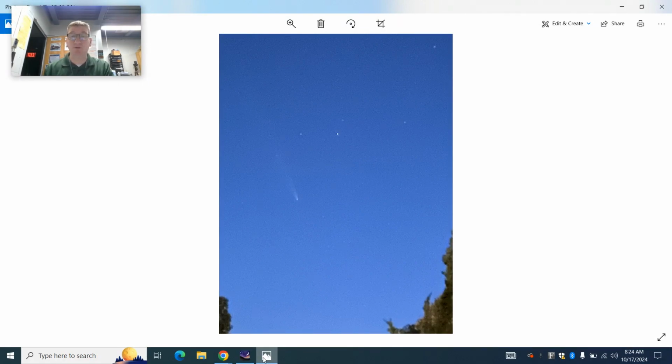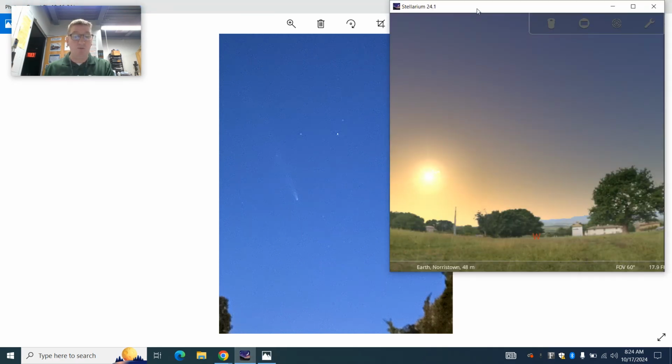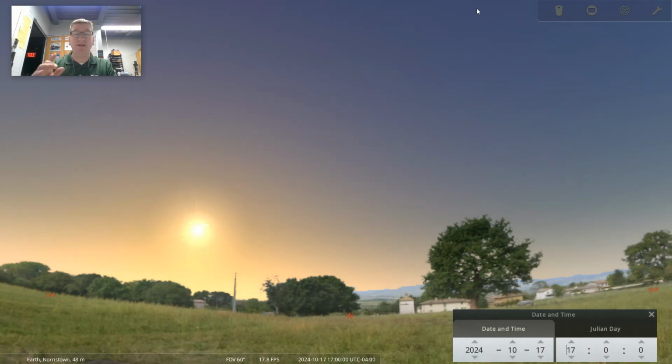Last night, I was able to find the comet. Here's a picture that I took with my iPhone using the night mode on my camera, and I was able to get the comet to come out. Once I saw it, here's a little bit of an update on where to find it, what time to find it. My software was a little bit off in the placement of it. It was just about where I said it was going to be, just a little bit higher in the sky, which is actually great, which means it's out for a little bit longer than I had said yesterday.